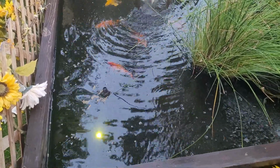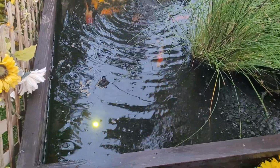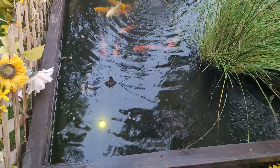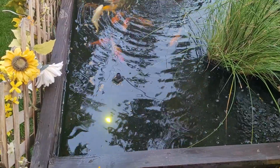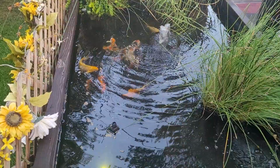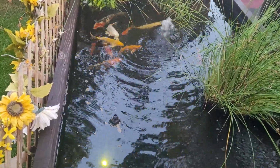They like Cheerios. My kid loves feeding them Cheerios, so they definitely overate over the 3-day weekend. And of course, now that I have the camera out and pounding it in their face, they don't want to eat like they normally do. But he's a pretty big guy, man. He's a cool fish. All of them are pretty cool.